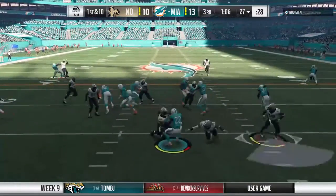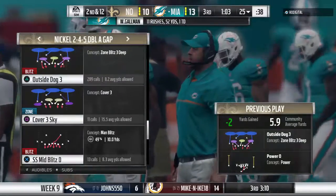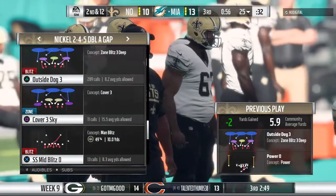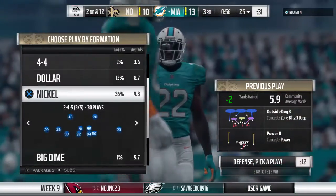They start on the ground with Gallman. It's a loss of 2 there, bringing up second down. Well, that play was doomed right from the start. He just about ran into every defender on that one, didn't he? It felt like everyone got a piece of that tackle.